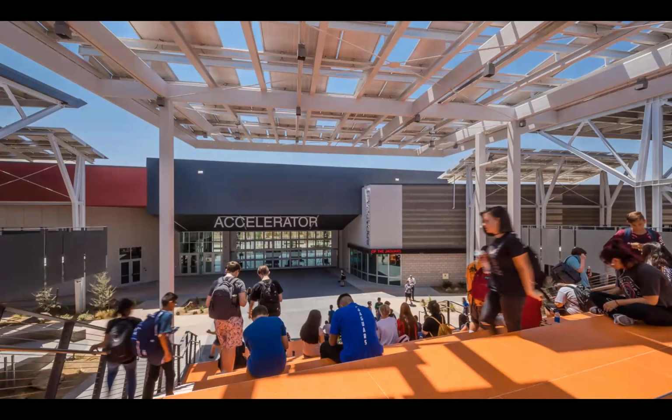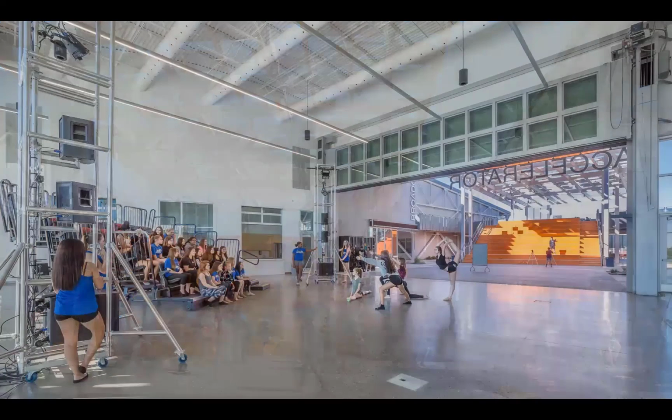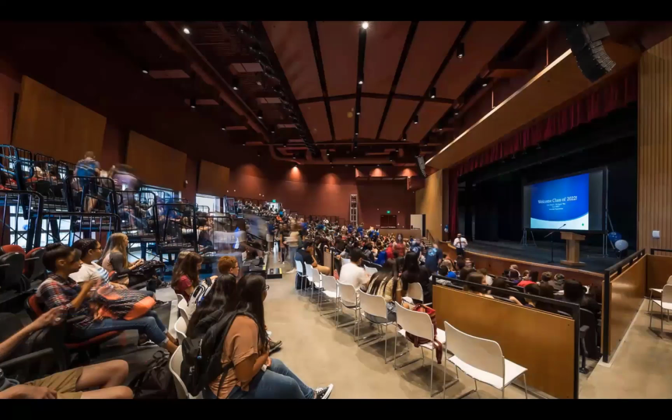Some imagery taken from the top of the learning stair looking back down at the accelerator, and then back up. Inside the white box, we have a large Skyfold door that facilitates indoor-outdoor interaction of these spaces. This is Arizona, and so the climate is a large factor in the design solution, but the operability and the functionality of these spaces and the ability for them to work together was critical. Inside the auditorium, you see the telescoping bleachers that can be collapsed and moved out of the space to create a flat floor environment for workshop activities.